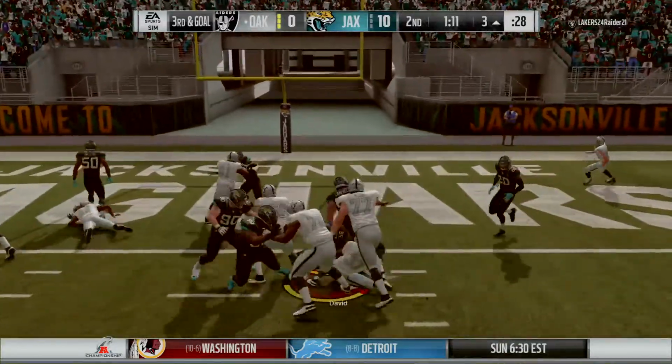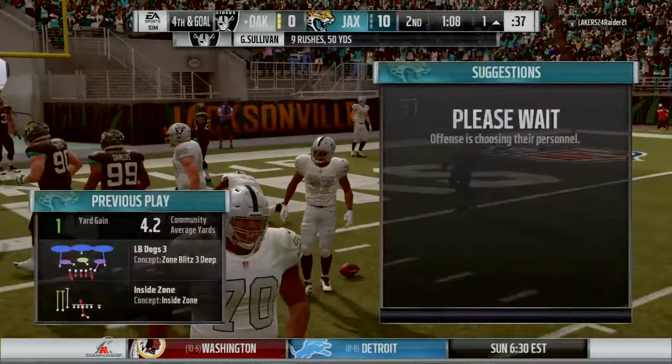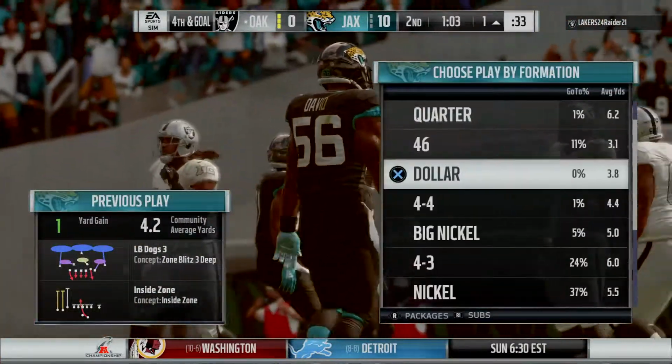They'll run it now out of the gun. And he gets halfway there down to the 1-yard line. Only a yard that time, so now a decision to be made here on 4th and goal.